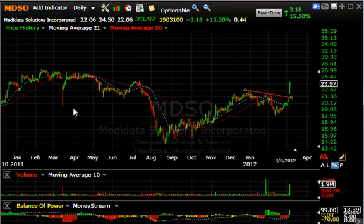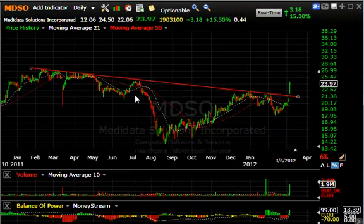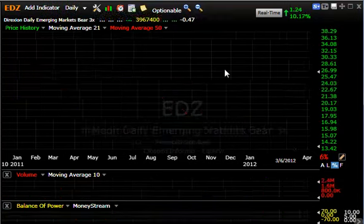MDSO, a company involved in computer software services for the healthcare medical group, broke out. Now, check out this line here. This is a very interesting breakout of a long-term declining tops line with a thrust to the upside. The highs up here in July of 2011 were about 24.5, and today's high was 24.5, so we do have resistance up here. We may see some pullback, but if it does follow through, look for a move up to near 27.